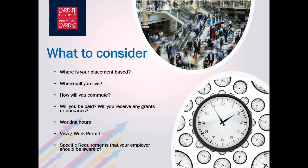The final point on this slide is relating to any special requirements you may need to make your employer aware of. You may have a disability that you need to disclose. There may be some religious practices that might impact your working day, or even things like dietary requirements. If you have anything to share with your employer, it is really important that they're informed of this in advance. This is just to make sure that the relevant provisions can be put in place for you.